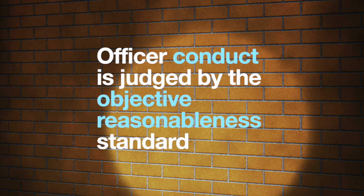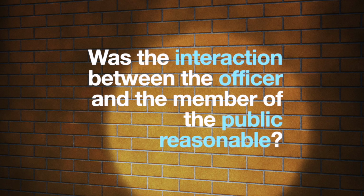But the basic point that applies to uniforms is this: officers' conduct is judged by the objective reasonableness standard. Put quite simply, based upon the totality of the circumstances at hand, was the interaction between the officer and the member of the public reasonable? Part of that analysis that can weigh in the officer's favor is whether the member of the public should have known that they were dealing with a legitimate law enforcement officer.